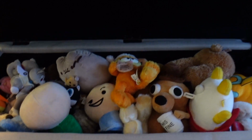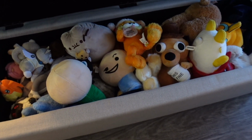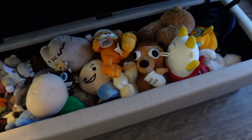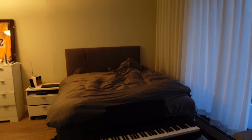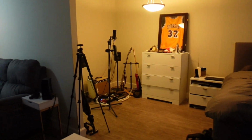So that's kind of my little skeleton in the closet. Yeah, I got an ottoman full of interesting dolls from collector's editions. So anyways, that's pretty much it. That's pretty much my apartment. You guys have seen my living room and my bedroom. What else is there to show?